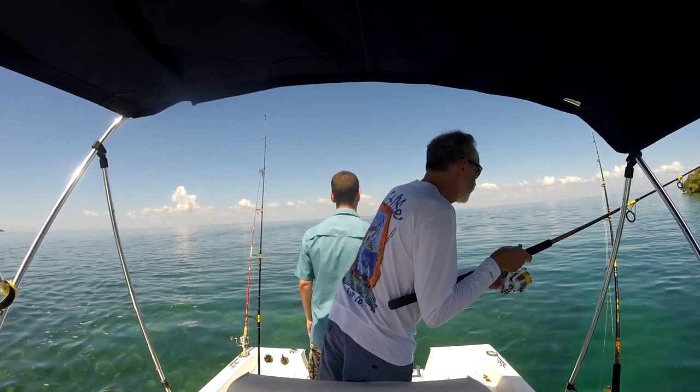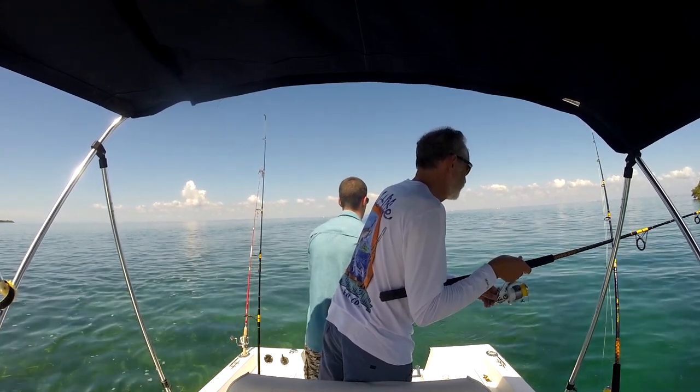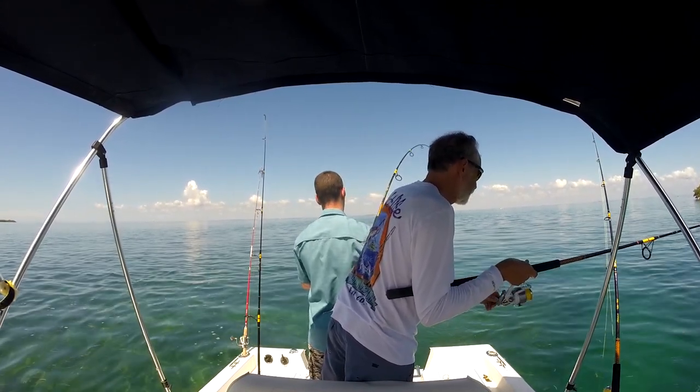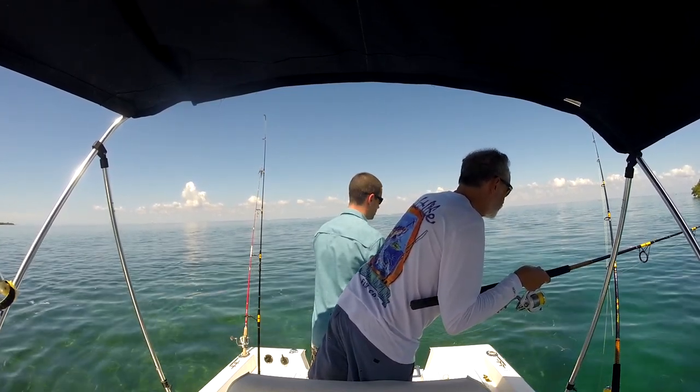So we poured into this next area. Water there was crystal clear. You'll see it in a little bit. It's almost like fishing in an aquarium. But there was some action here.